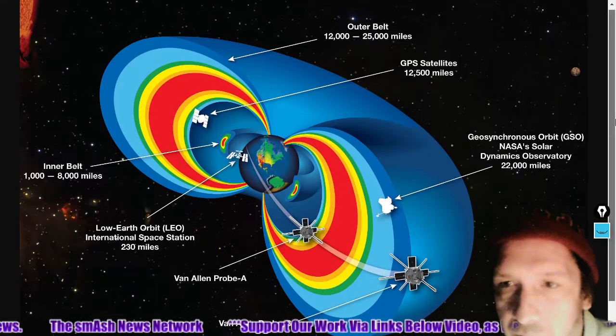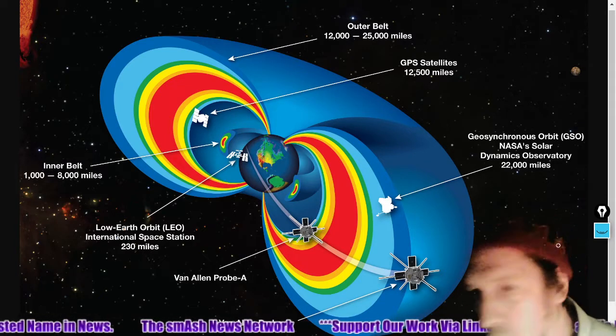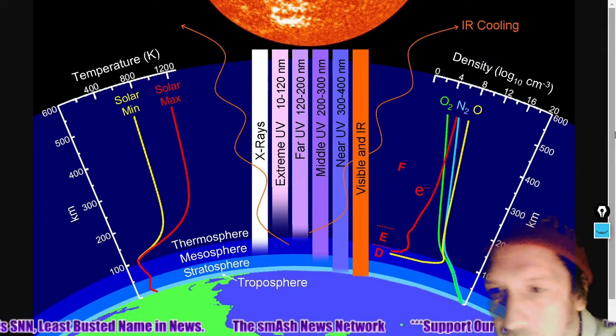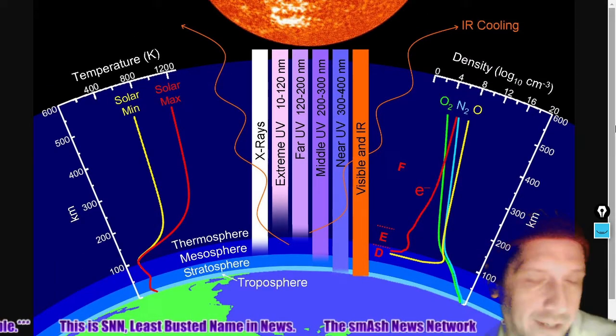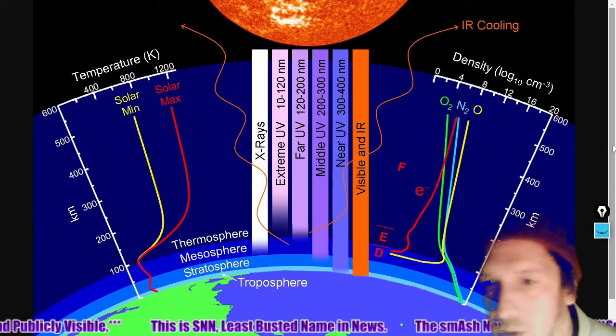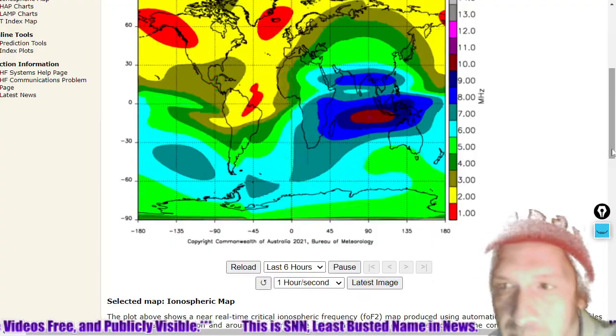And here's a diagram of that in miles. Feel free to pause. When you unpause, don't worry, we'll be here. And there is another diagram. Keep in mind this one's in kilometers, showing you things like electromagnetic radiation into the atmosphere and so on. And that red F over on the right, that's the F ionosphere layer where the GOES-16 makes its measurements.